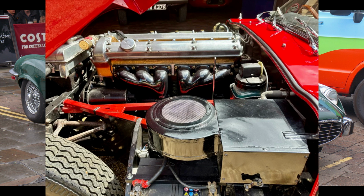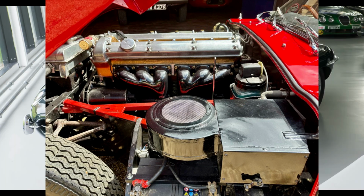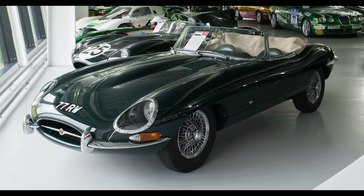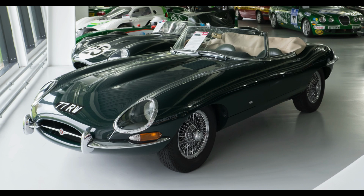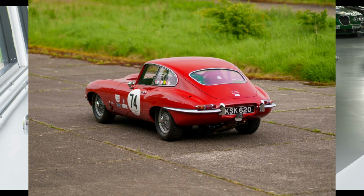Safety and emissions regulations in the North American market resulted in Series 2 and 3 E-Types being fitted with a larger grille, wider wheel arches, and bigger bumpers. They were also fitted with a bigger radiator and cooling system because the Series 1 were notorious for overheating. The Series 1 was introduced, initially for export only, in March 1961. The domestic market launch came 4 months later in July 1961.